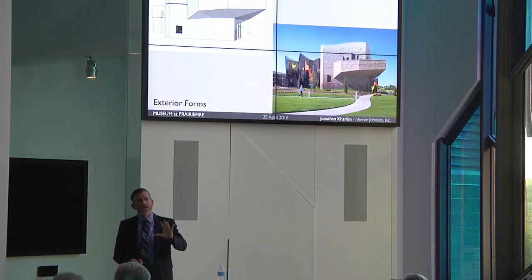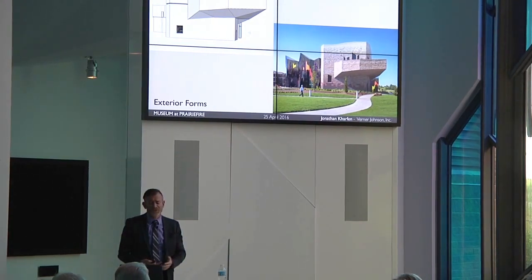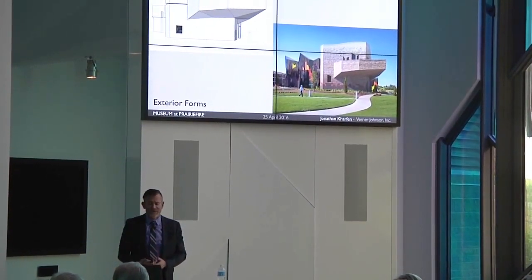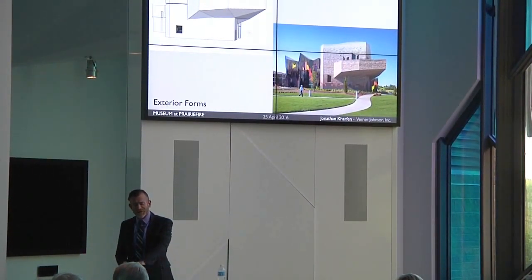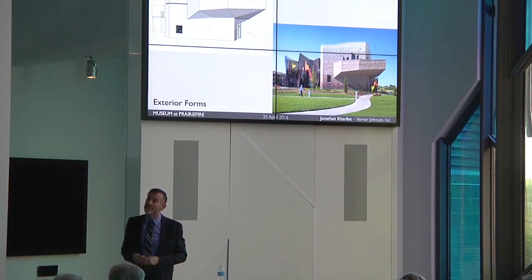And then often inside forms have an impact on outside forms, vice versa. Languages cross in from inside and out. So I was kind of thinking of this balcony, which I felt was an important feature, because the discovery room is an important component of this museum, and I think people should know that it's up there and that it's a special place.